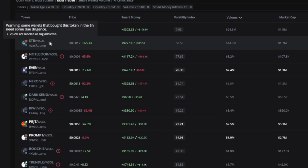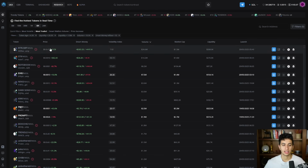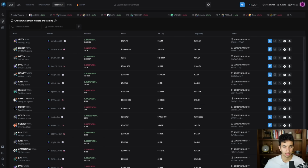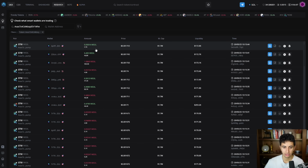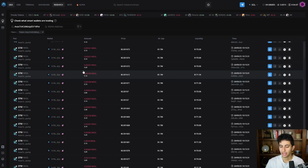One of them is STR. I was actually just looking at this token, their smart swaps feature. Or we can go back to the hot tokens, find STR again, copy the token address, go back to smart swaps, paste the token address, and see if this is something a lot of people are buying. Person bought a minute ago. These are buys, 0.5 sol buys, 1 sol buys, and it's really easy to aggregate everything within Mizar.